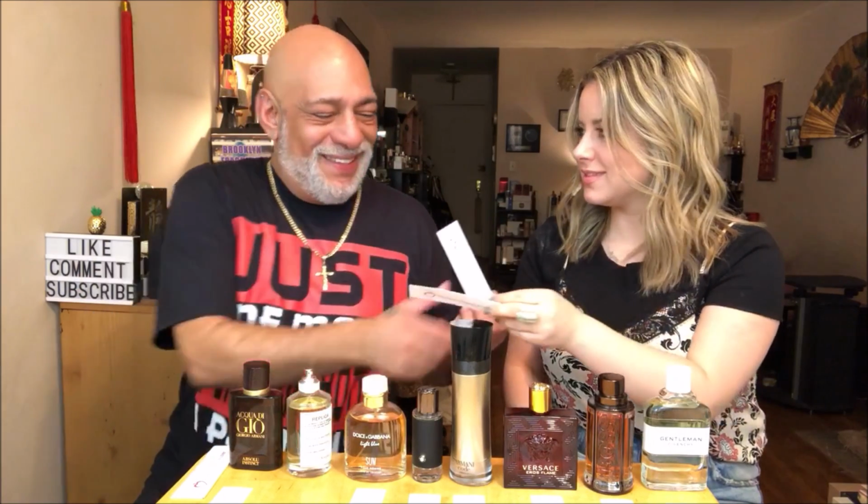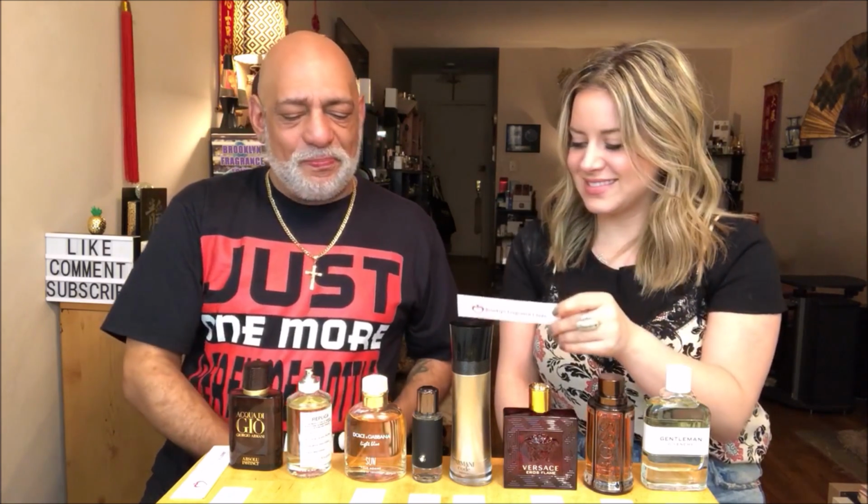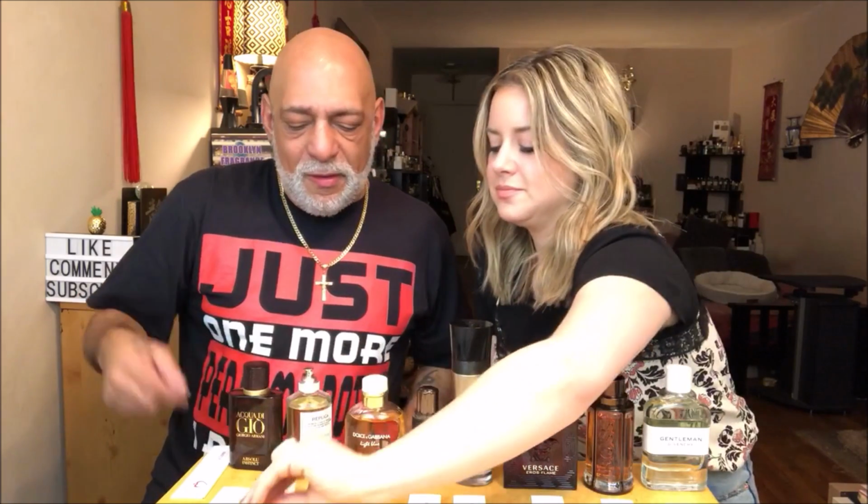That's a dry down. That's what it evolves to. After, this smells like a really good dessert. So she's liking Under the Lemon Trees. I like this. Awesome. Okay, cool. So we'll put that there.